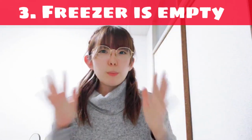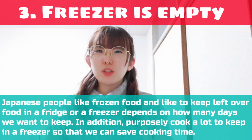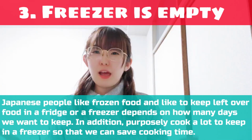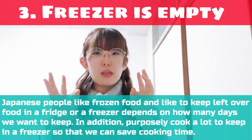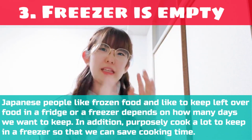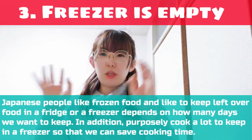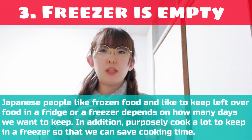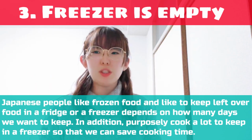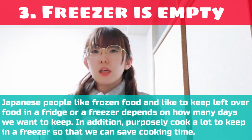And number 3, the Malaysian house freezer is almost empty. Japanese people like to use the freezer and frozen food. So in my Japanese house, there is a lot of frozen food, and I think Japanese people also like to put leftover food in the freezer so they can eat it anytime. And I think Japanese people also like to cook a lot and keep it in the freezer to eat later, on other days. So there is a lot of food in the freezer, but Malaysians don't have that kind of culture.